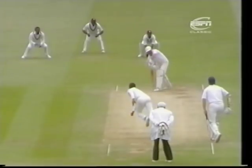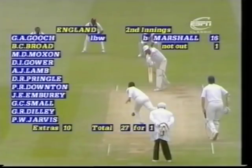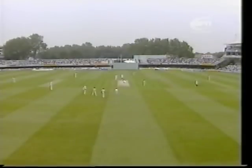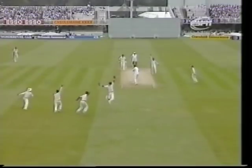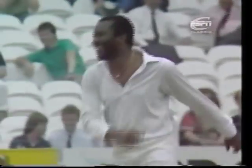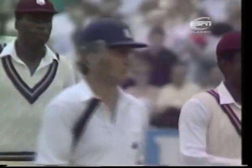Lovely delivery coming back up the slope, catching Gooch half forward, pitching just outside. Not really much doubt about that. Marshall to Broad. Oh, that's out. And everybody highly delighted. Marshall, well, gracious me. If only he'd keep running and go to the dressing room, I think. Both England openers now in his bag.